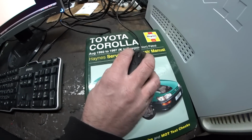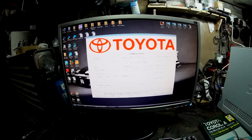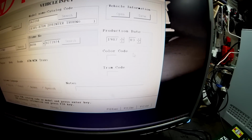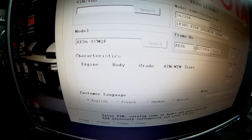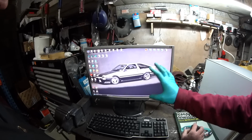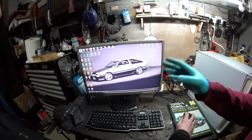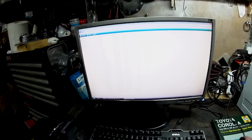Everything's Toyota Corolla, so I'll use this one. That's my frame number, and it comes up with a production date of March. So yeah, the frame number was correct. Fascinating. The program should list how many were made. So we actually found the exact A86 numbers.